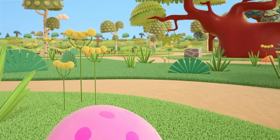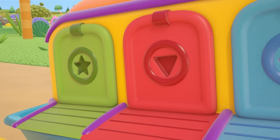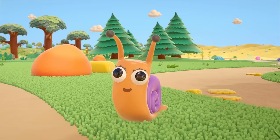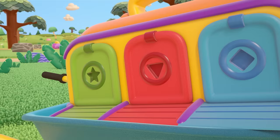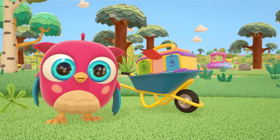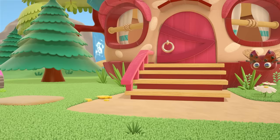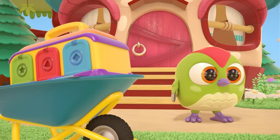I wonder what our little birds are up to. They want to put the snail in the house. But the snail doesn't want to live there. It's got its own home. Maybe we should invite the ants? Even if they don't fancy popping inside. It's a ladybug! Oh, it's flown away! Don't get upset, little birds.